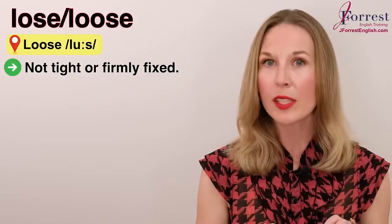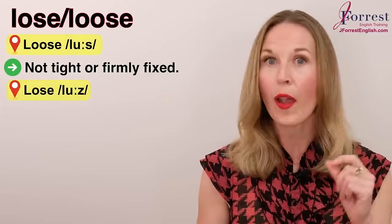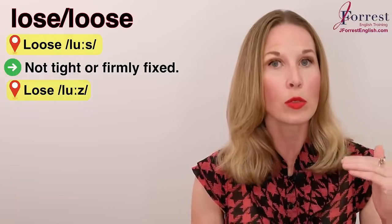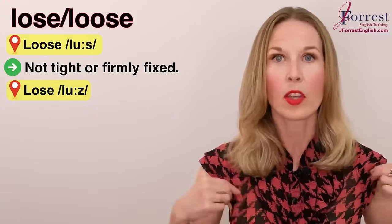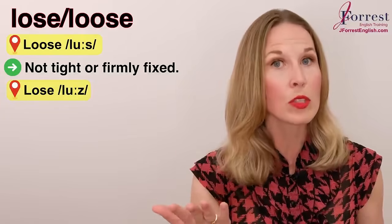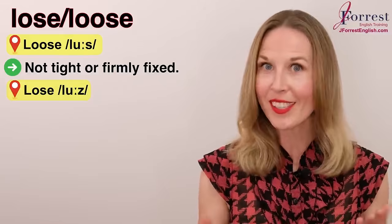Now don't confuse this with the spelling of lose, which has one O and a different pronunciation, because notice that Z, lose. Repeat after me, lose. But not tight, loose, with an S, loose. Repeat after me, loose, lose. Okay, very good. Practice that.